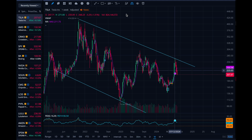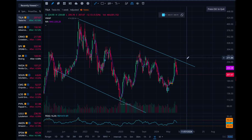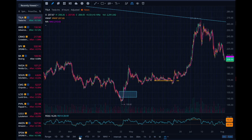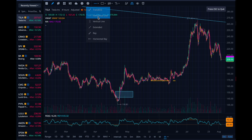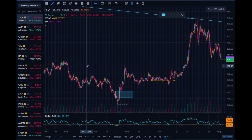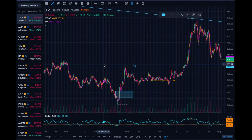It's pulled all the way back to 207. And just that pullback right there from the highs of 268 to 207 pulled back 22%. Now if we start zooming in a little closer, we can see that there are support levels potentially coming for Tesla, which I would say probably around like the 200 level.